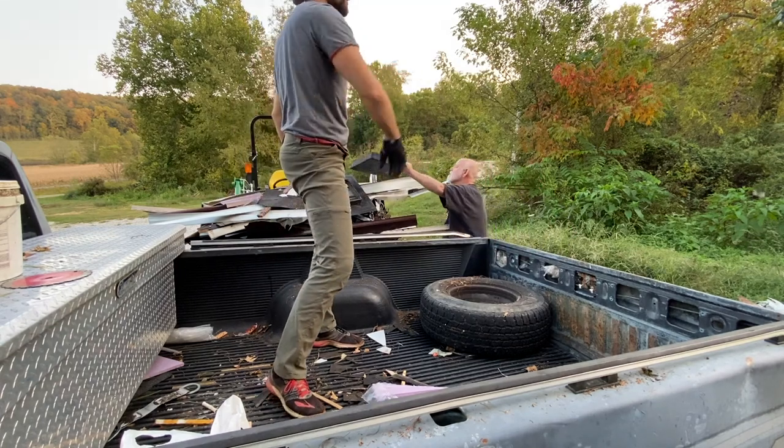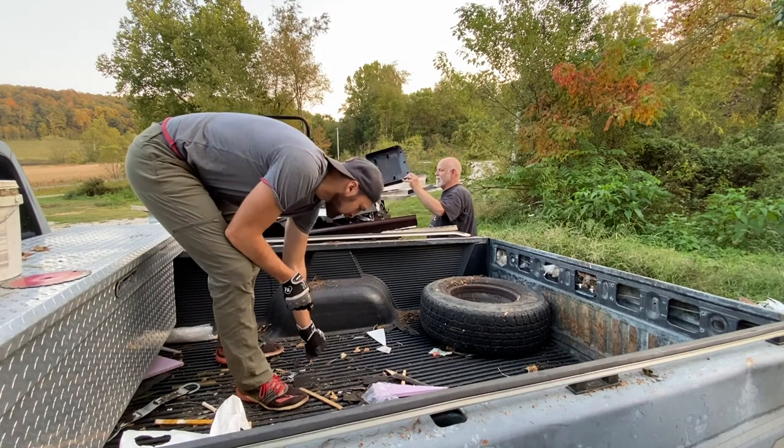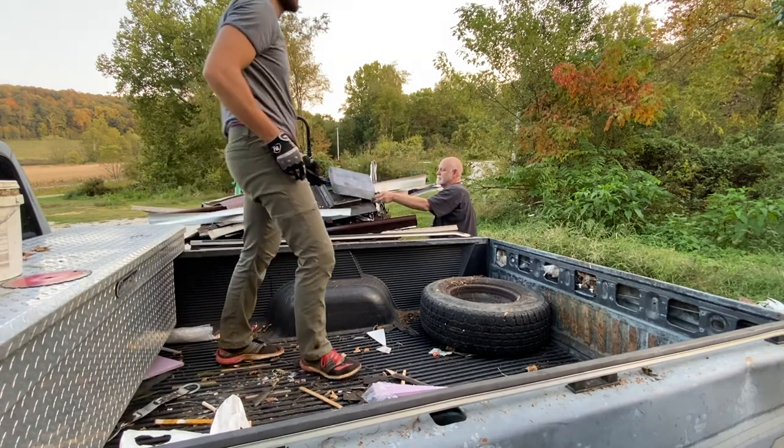I talked with Todd the other day. I think we're going to tackle this barn over here and get that all cleaned up. I'm thinking about putting the greenhouse over there in the place of it.